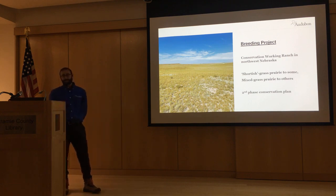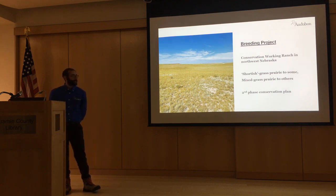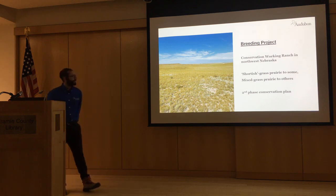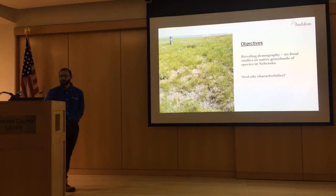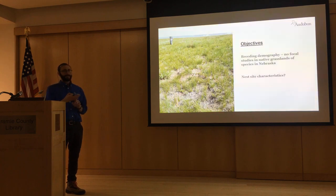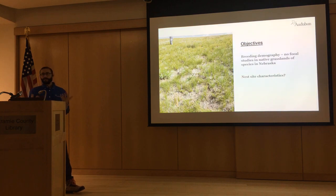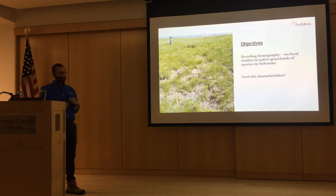Some would define it as short grass. Again, I think relatively shorter grass would be the best way to put it. It's probably more of a mixed grass prairie, but the grass is getting shorter, I guess, is the main point. And then this was really attacking that second phase that we identified in the plan as where we wanted to go in learning about these birds. So the main objective was to keep it to the breeding basics, like nest site selection, clutch size, apparent success, like nest successful, etc. Just the basics, because in Nebraska we really have no targeted study on the breeding behavior of these two species.